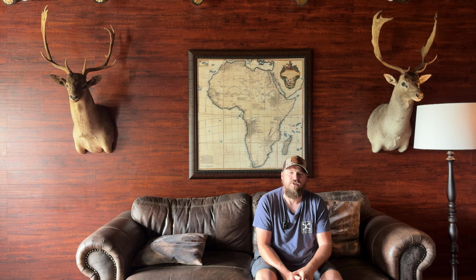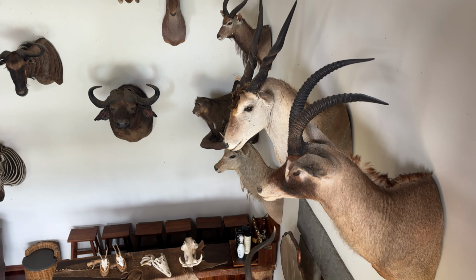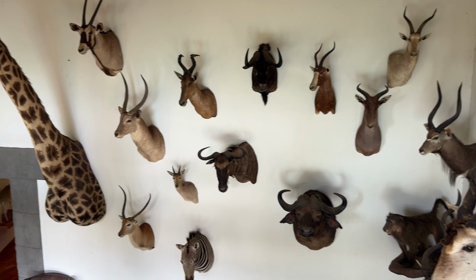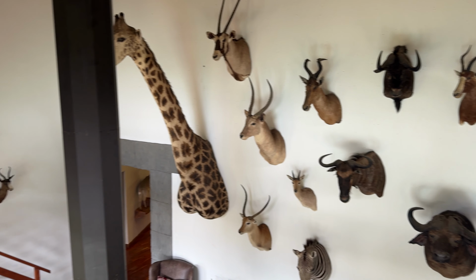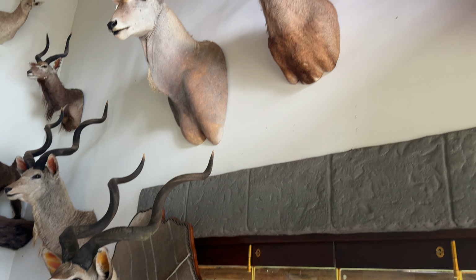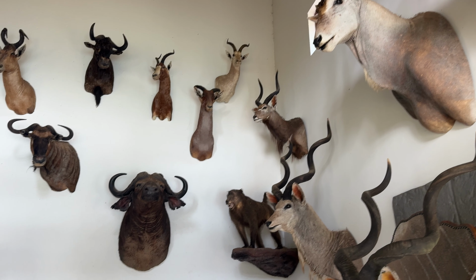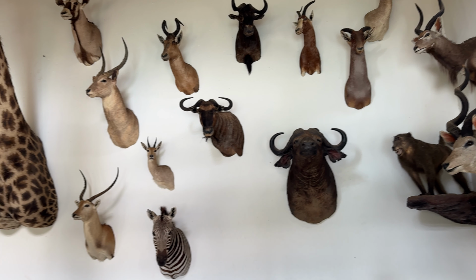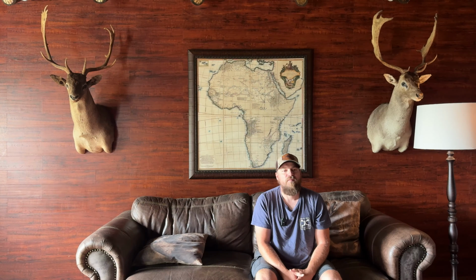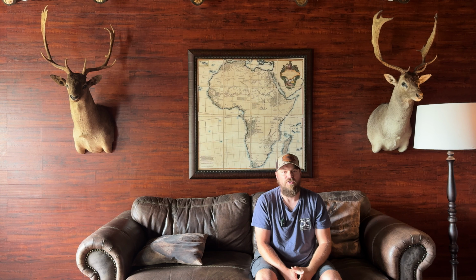So as you can see, we've got quite a bit of wall space for trophies, and we've got our main South African species downstairs in the main living area. When we built the house, I actually had them build it higher because I wanted shoulder mount giraffe, and I wanted to get another shoulder mount elephant in future. That hasn't happened yet. But yeah, we've got all our normal plains game stuff and buffalo and giraffe.